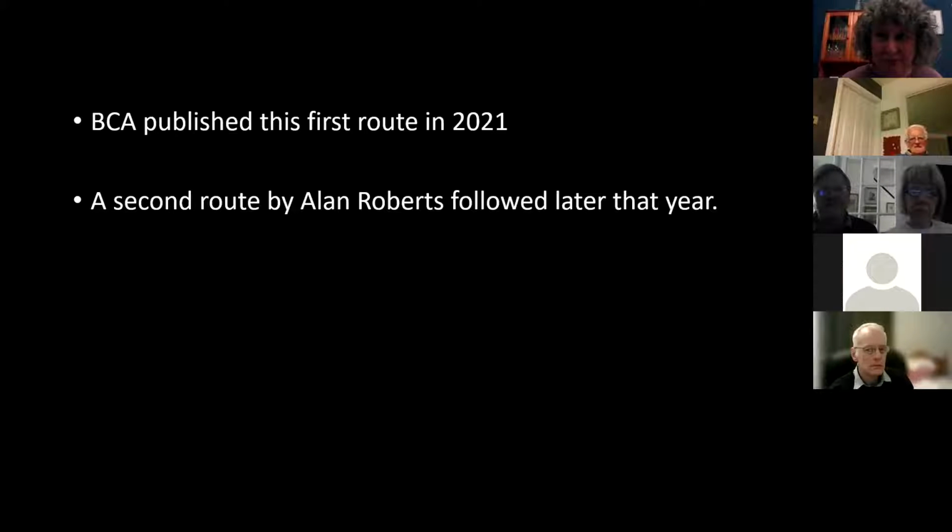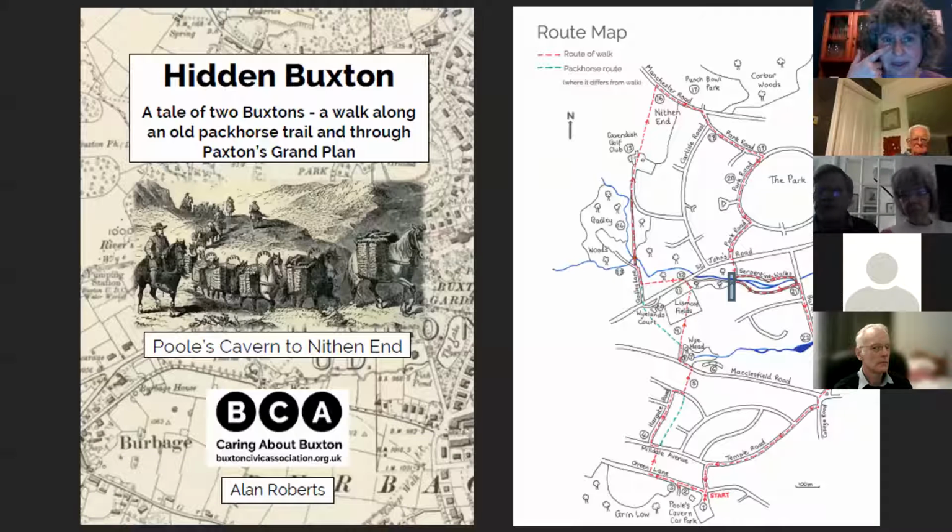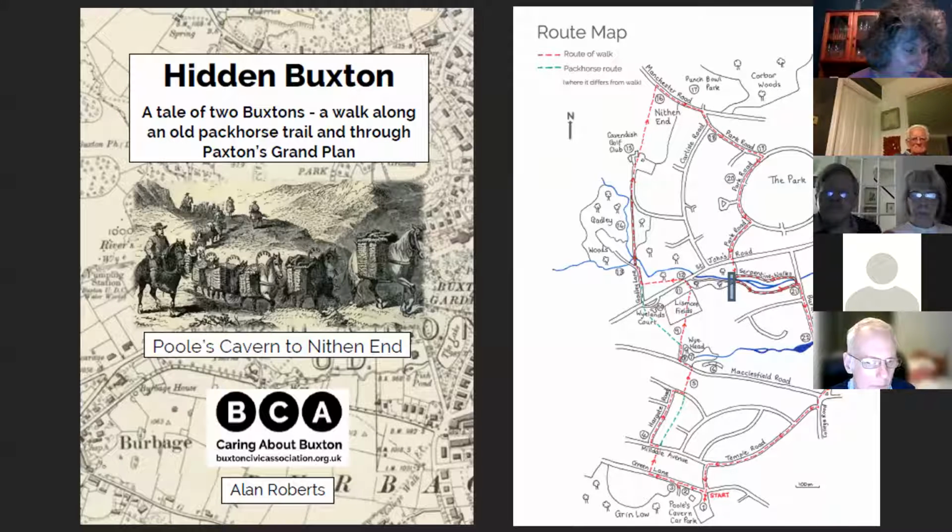Buxton Civic Association published that first route back in the summer of 2021, and we were fortunate that Waitrose, local Waitrose, gave us some funding for that, so that was really good. Shortly afterwards, Alan, who was speaking to you earlier, also published a route in the Hidden series, which was from Poole's Cavern to Nithen End, and follows the old packhorse routes down to Paxton's Grand Plan. So you can see the cover for that as well, and again, with the hand-drawn map to show the route.